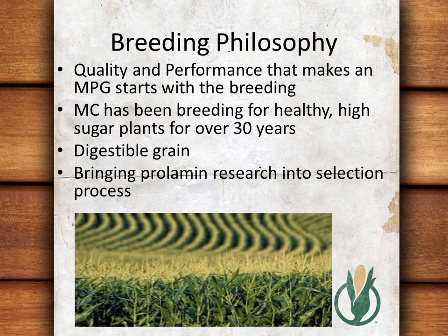Quality and on-the-farm performance of MPG hybrids start with a research and development team that has been breeding corn for more than 3 decades. As the breeding philosophies of other corn companies shifted towards hard exportable grain, Master's Choice continued to breed for natural plants with floury grain. By staying true to our breeding philosophies, Master's Choice has become the industry leader for grain digestibility.